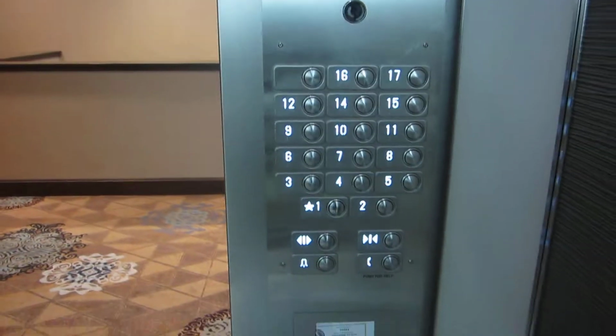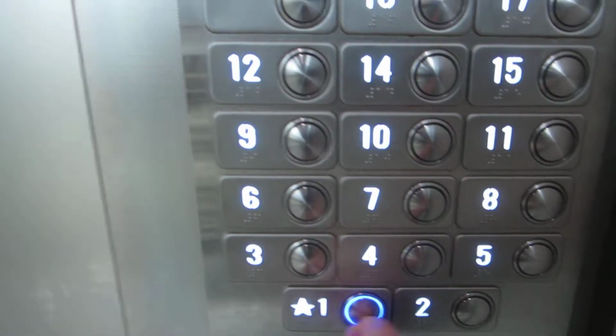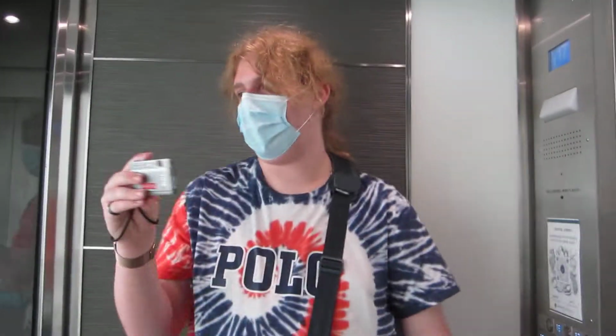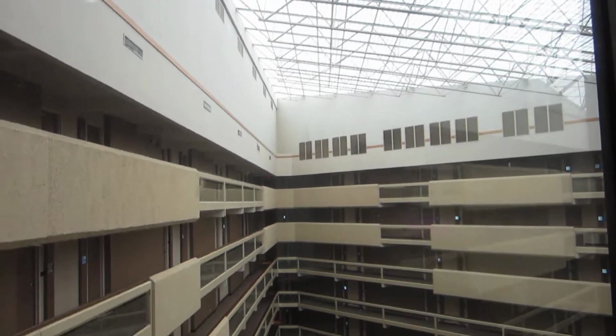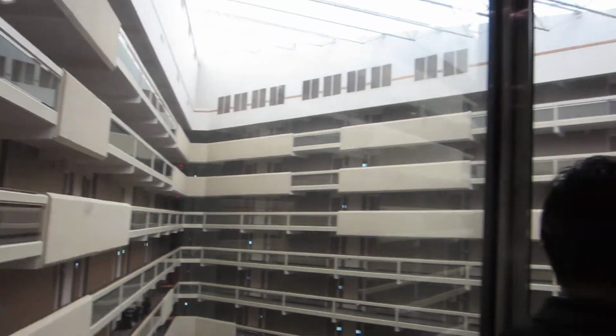Hyatt Regency in South Austin, Barnes Springs. You get accepted. And here with Nicholas and Caleb here at the Hyatt Regency here in Austin. Yes. We're riding their epic Dover glass elevators. Yes.